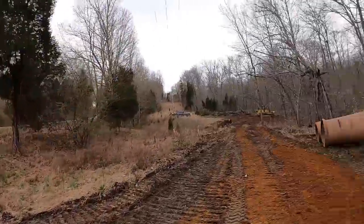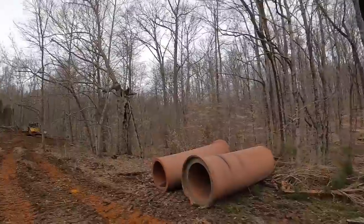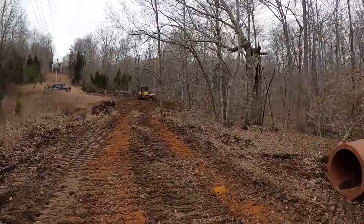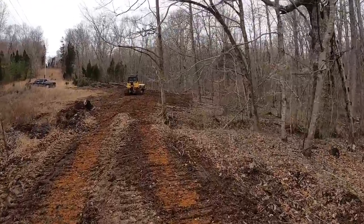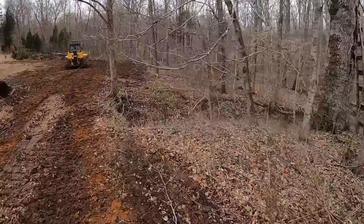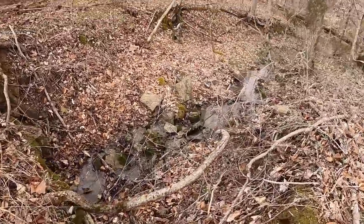I'll go up there and show you guys in a little bit, but right up here on top of this hill is where we put that big crossing in at for Farmer Chris. And what of this property is not timber, Farmer Chris actually farms. So I want to show you this culvert down here real quick, though. It's pretty cool. If I can get down there without hurting myself.